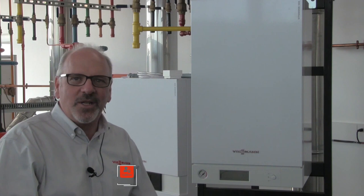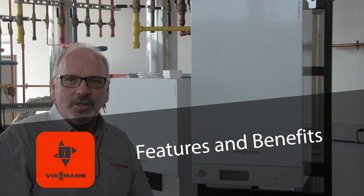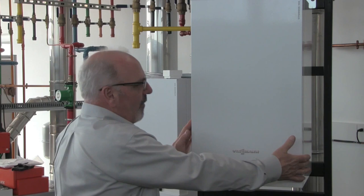We'd like to introduce you to the new Vitodens 100 condensing boiler. Very easy access, two screws off the bottom. Let's take a look inside.